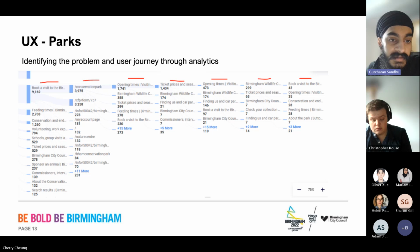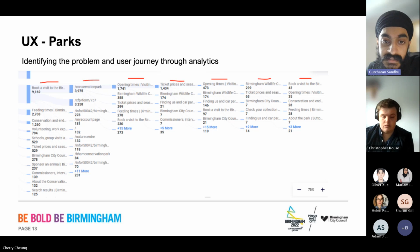So from booking their visit, they'd then go back to the home page. And then the third one, they'd end up on the opening times, and then back to ticket prices and the season tickets. And then they'd go back to the opening times again. And then they'd end up back at the home page of the Birmingham Wildlife Conservation Park. Then they'd end up back at booking their visit. What you can see from the numbers is that we're also losing a lot of traffic, and the users are also getting lost and not finding what they wanted to find, which is also a problem considering the amount of traffic that this page is getting. If you go to the next page, please.